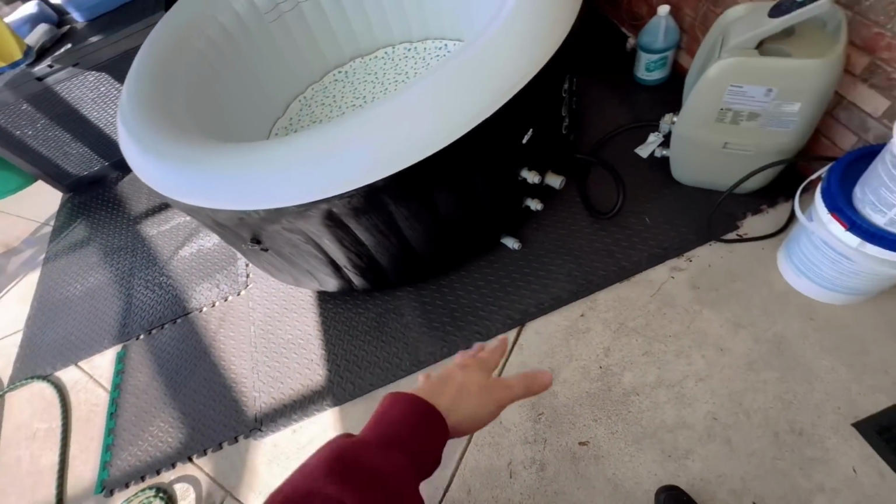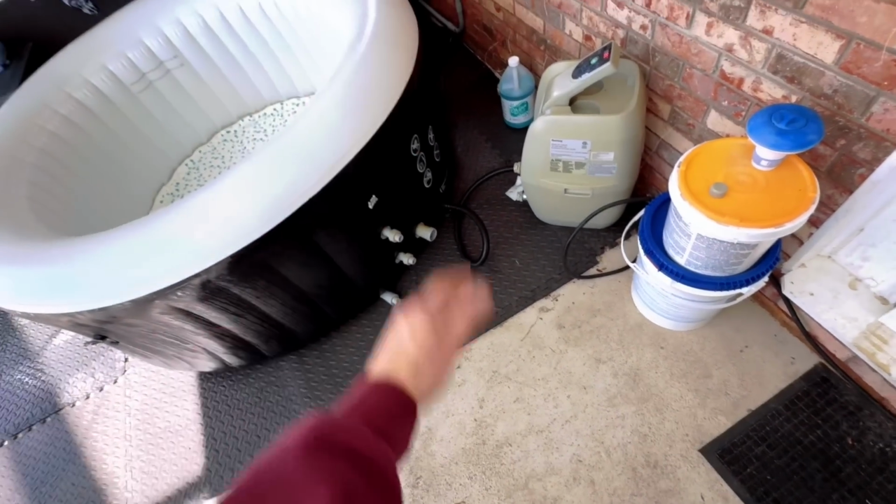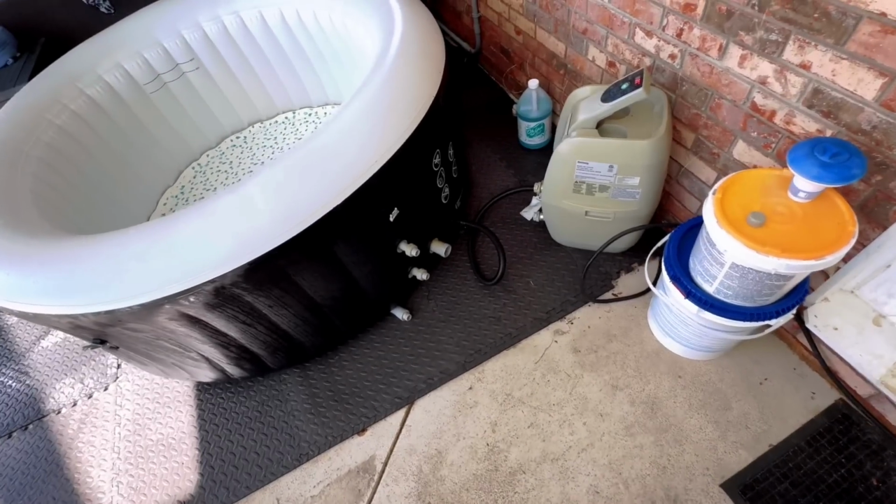So we got everything, all this cleaned up. I still got to clean this up. The area's all been washed down. It tricks. The second you wash it, it's dirty again. It's ridiculous out here.